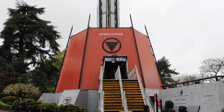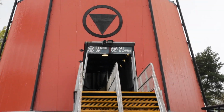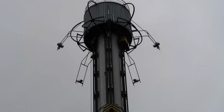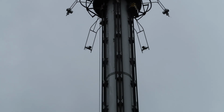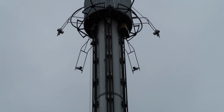Interestingly though, look at that. Stand up or sit down. So you can stand up on a drop tower, and then they got cameras to take your picture as you drop down petrified. That's really cool, but not my cup of tea, thank you.